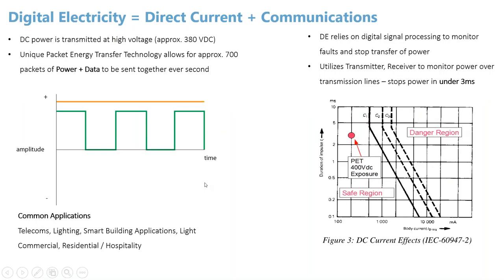So the one piece that we wanted to leave you with that we think is potentially going to be disruptive to the entire DC power system is the concept of digital electricity. So digital electricity is basically the same as direct current, as Kulai introduced earlier, but it overlays communication on the same pair of cables.